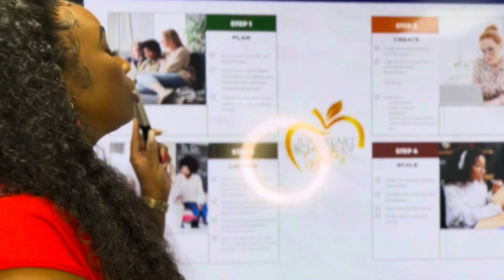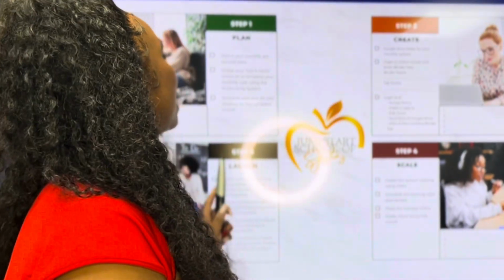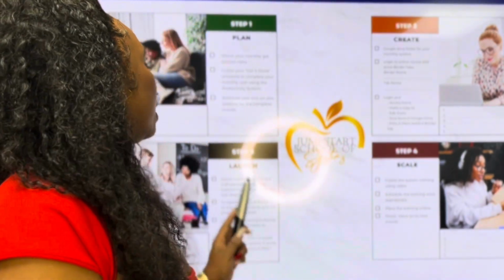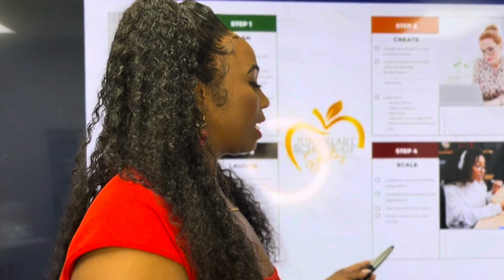So just to be sure everybody's following me, I always take my clients through a process. Step 1 is the planning process. Step 2 is the creation process. Step 3 is the launch process. And step 4 is the scale process.